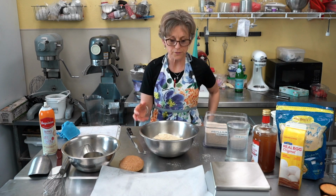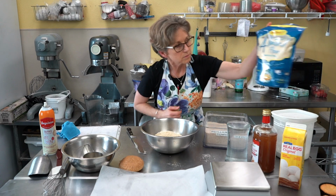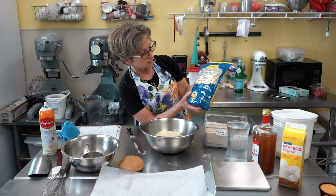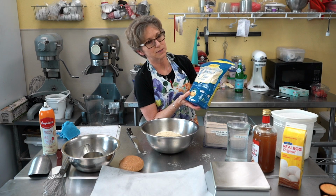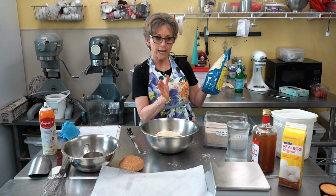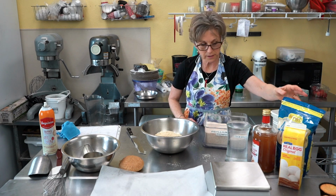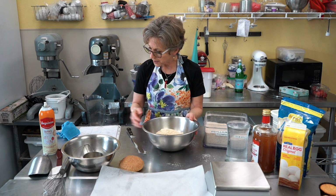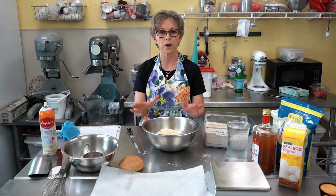It's a personal preference if it's blanched or not and if it's organic or not. But this is the flour that I used for today's class, and it's a really good one. H-E-B makes a great one too. That's extra fine and it's organic and it's really nicely priced. Okay, so there is our flour.